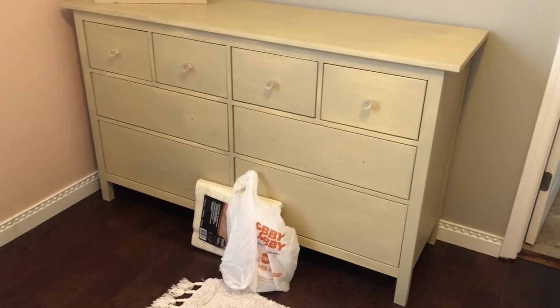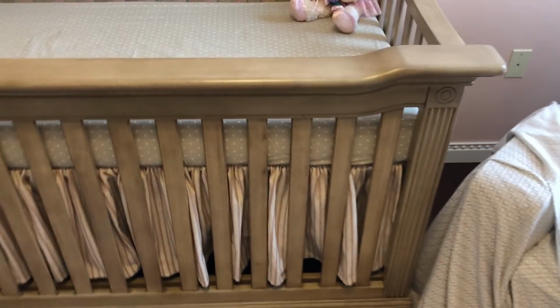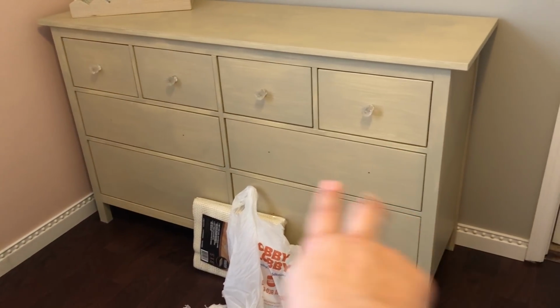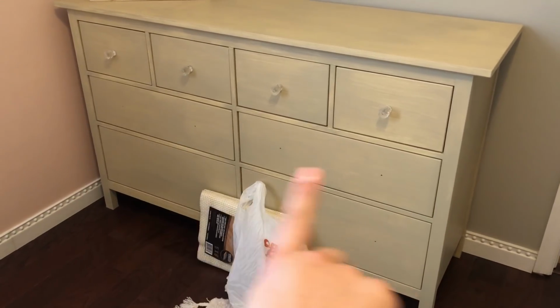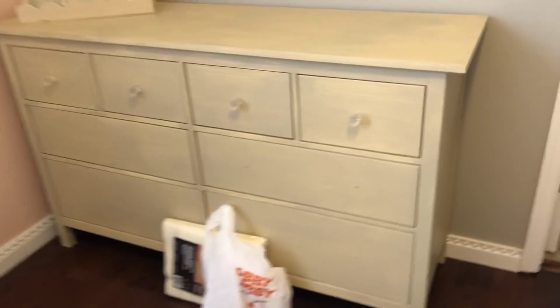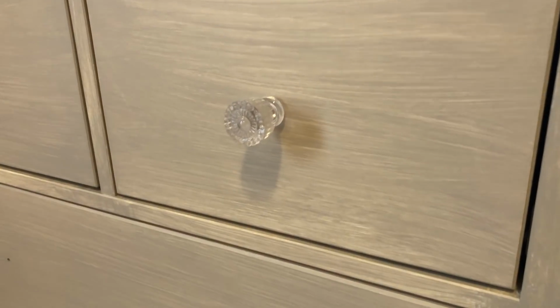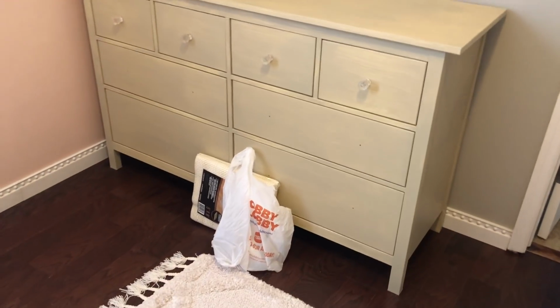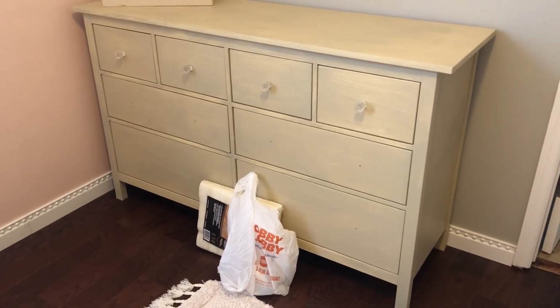But what we also need to do is get a dark wax and wax it so that it looks more like this, like dimension in the color. So that is the next step with the dresser. Of course there aren't knobs on these four drawers, but I have knobs for them. I got these knobs from Hobby Lobby, 50% off, because I don't like the ones that come with the Hemnes. I wanted something a little bit girlier, so I got those from Hobby Lobby.